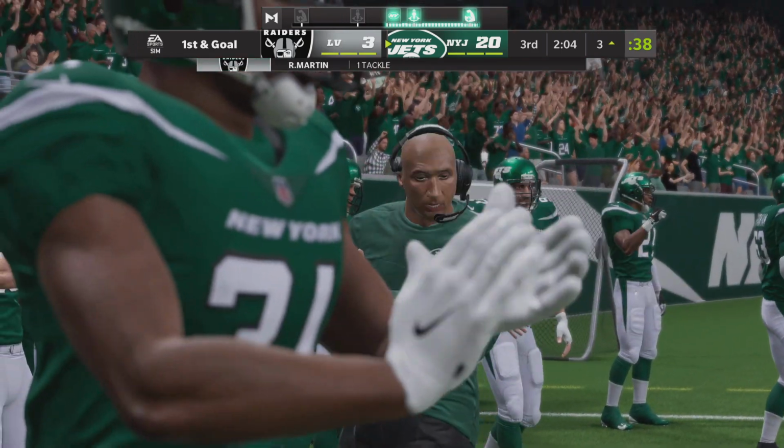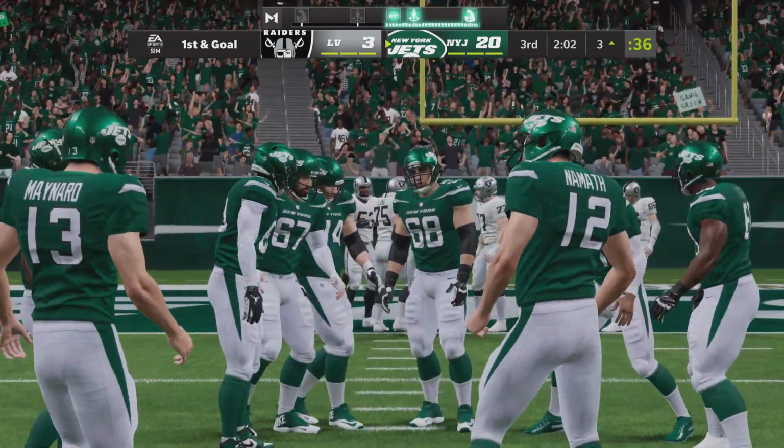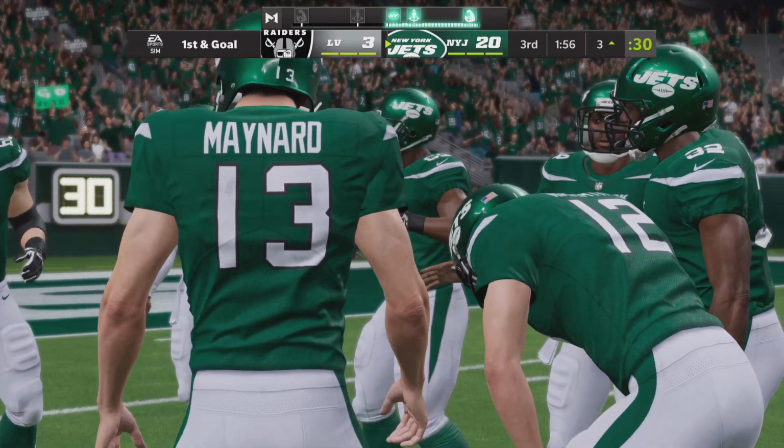Lots of plays on this drive, obviously. I know you're seeing what I'm seeing. Those guys up front, they're getting it done. Doesn't matter what play is called, they are handling their business at the line of scrimmage and dominating right now on this drive.